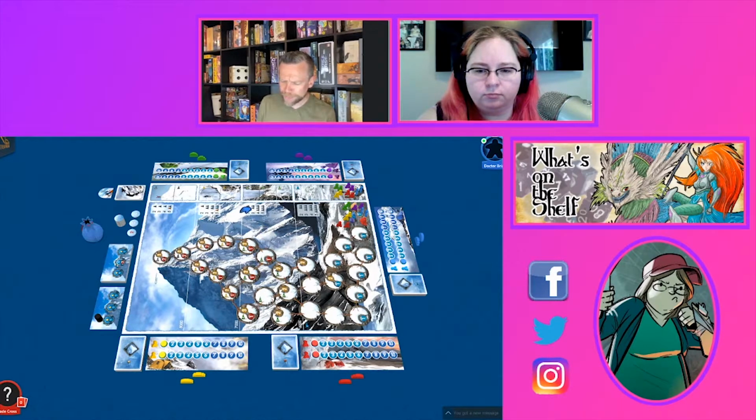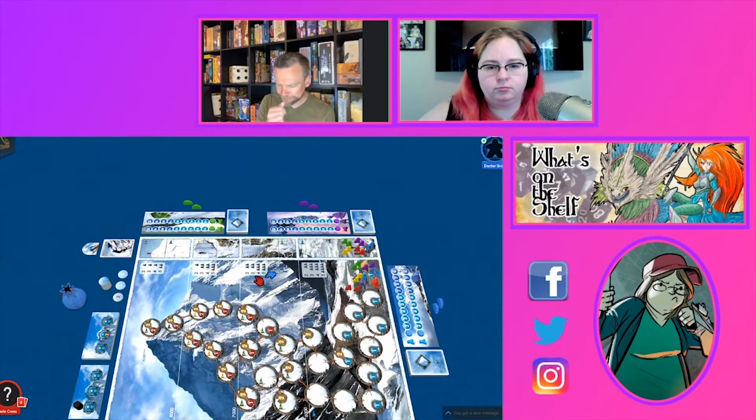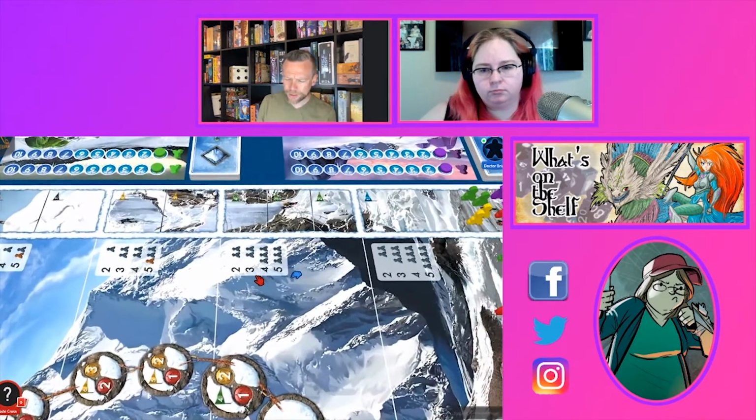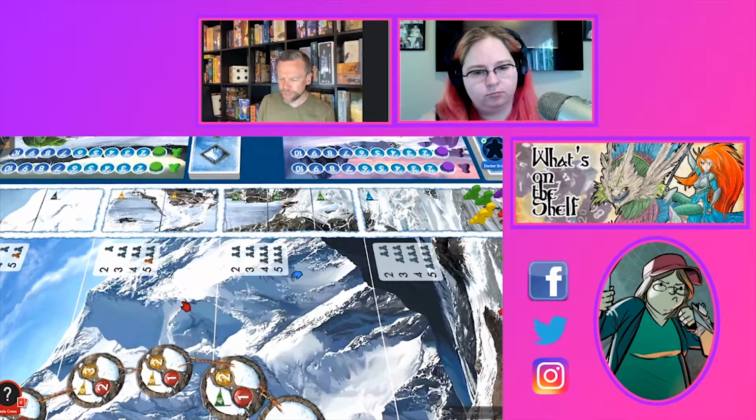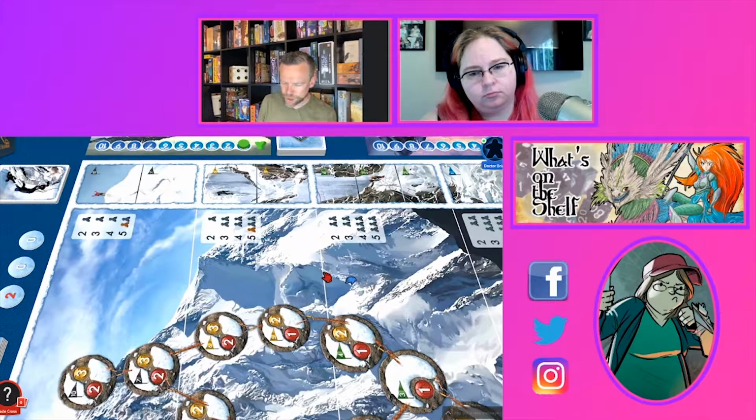To the right of the board, there's a grid that has some numbers with some meeples, and that's telling how many of your meeples can be in an area of the board at the same time. So we've got a 2-player game, so here you can have 2 people in there at once. As you get up higher, there may only be space for 1 in a space on the board.